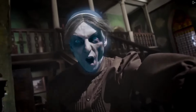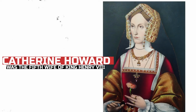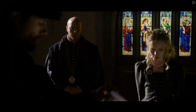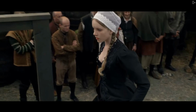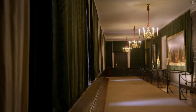Catherine Howard was the fifth wife of King Henry. Her marriage with the king was short and tragic. She was arrested on an accusation of betrayal in 1541. According to the legend, after her arrest, Catherine was jailed in Hampton Court. When she learned that she would be executed, she tried to escape from her chamber and ran through the corridor, whose name could be translated as the Ghostly Gallery.